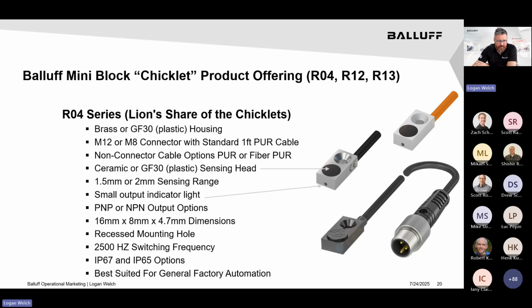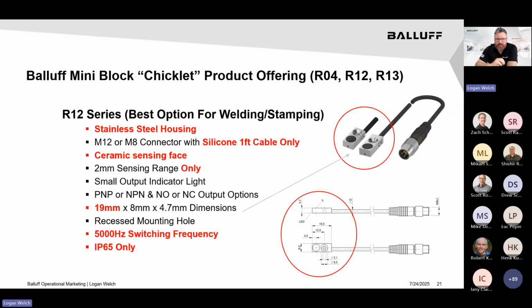Standard stuff, PNP, NPN. And the dimensions are the standard, what you consider chiclet or Q20 or mini block. And there's a recessed mounting hole, like we mentioned. The switching frequency is good. But again, this is best for just general factory automation. This is not designed for high impact or high heat. So when we jump into something that's best for welding and stamping, we jump to the R12 or the R13.